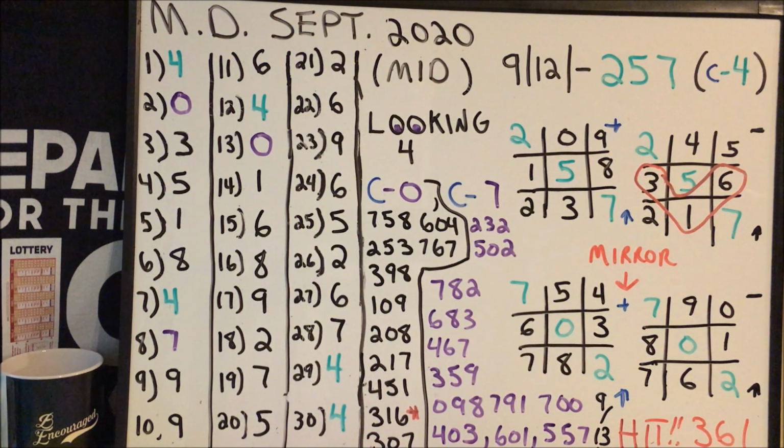Right now, we're looking at the state of Maryland. Maryland is a state with 2 drawings a day, 7 days a week. And this is September 2020, their midday overall column results.